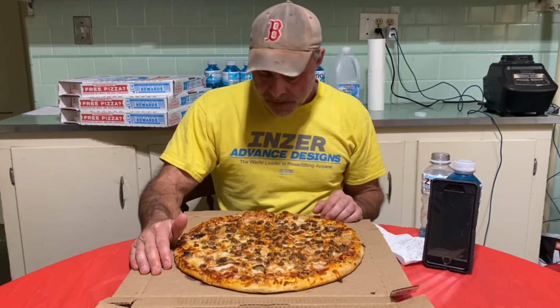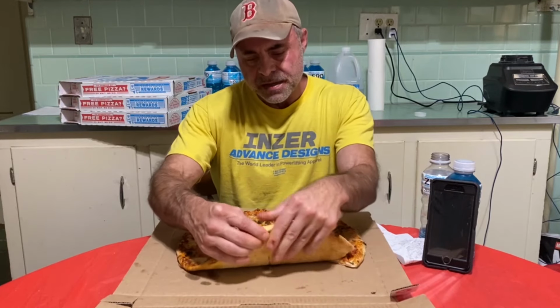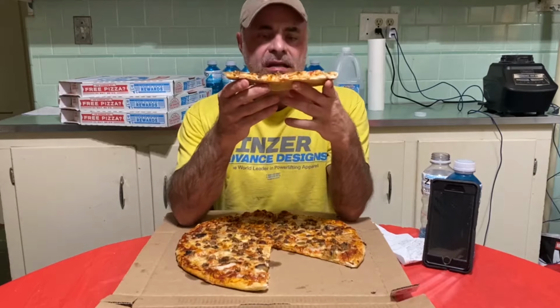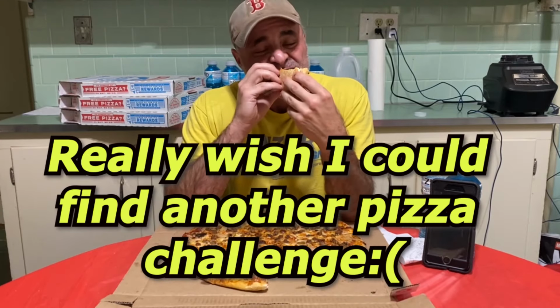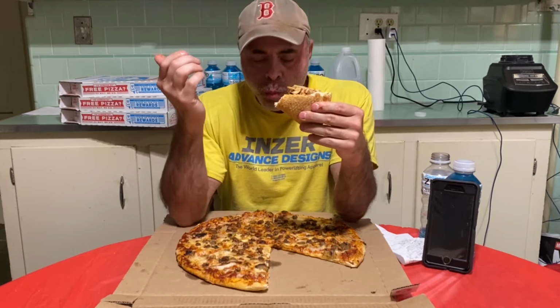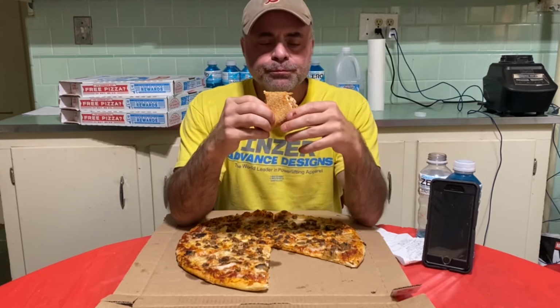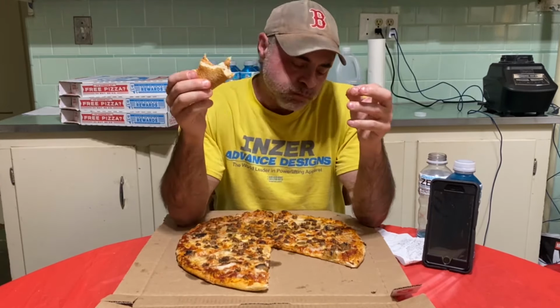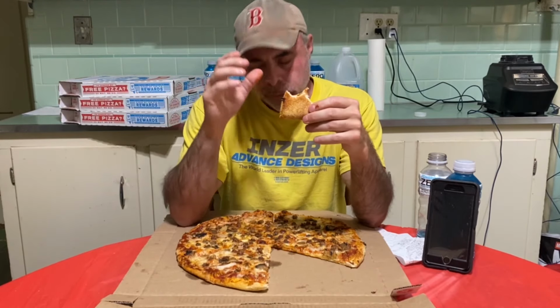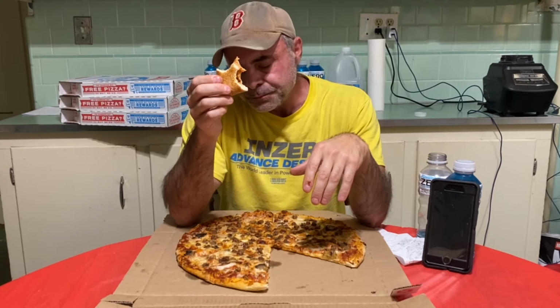What is that? That's sausage and mushroom. New York style. So New York style must mean larger slices as well, because there's only 6 slices on this large piece. The other ones are 8. This does not taste like a pizza you get in New York.